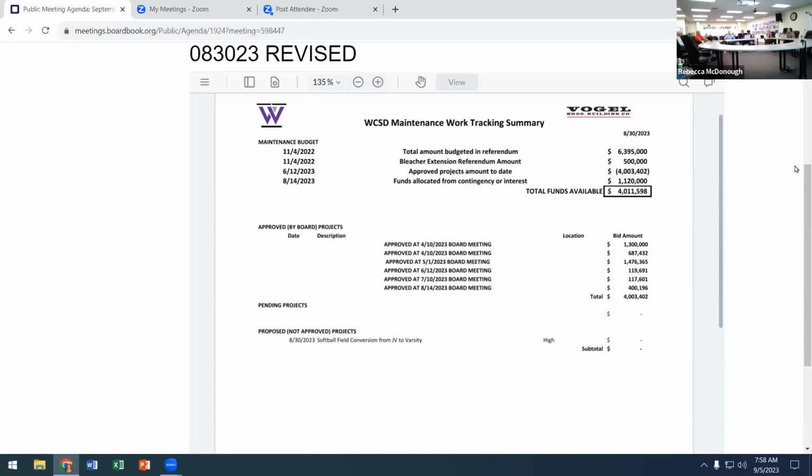So we're going to be presenting you with some larger projects that would be aligned with the funds available here. But for now, we're in really good shape. And ultimately, as we move forward, I think the biggest decision that this committee and then ultimately the board is going to make is, do you want to continue shifting funds towards maintenance as they free up?